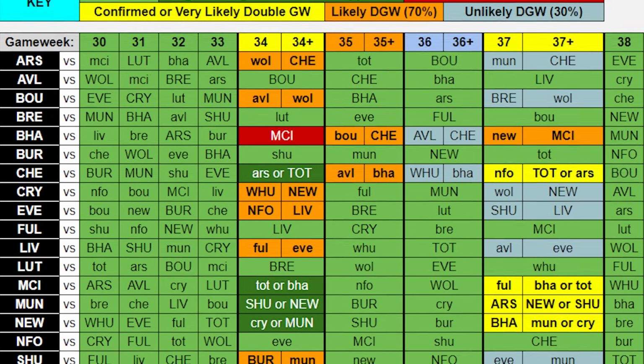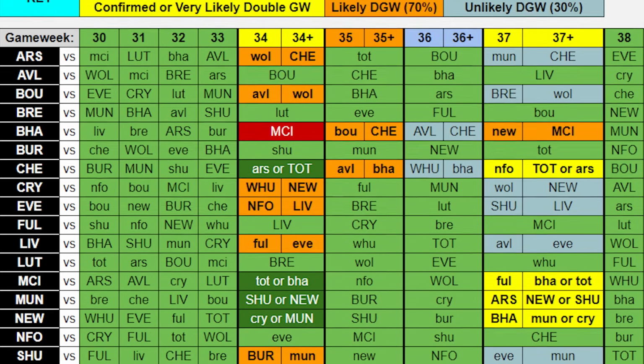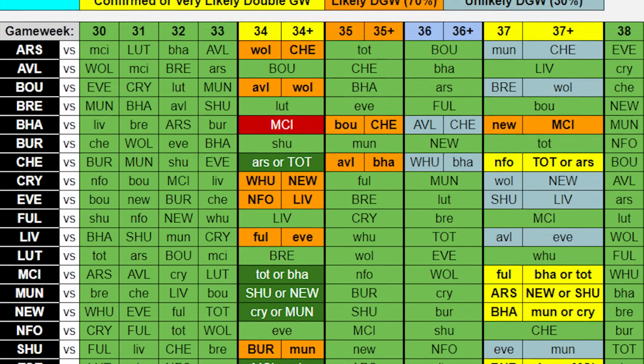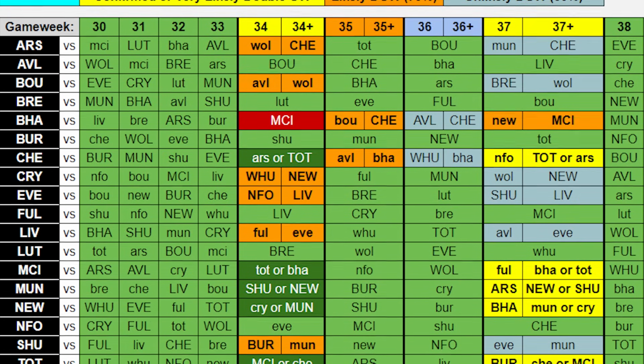You've also got Bournemouth, who could face Aston Villa and Wolves away. Now, Brighton are the only team that could blank from now until the end of the season. So their fixture against Man City is likely to not go ahead, and therefore Brighton could be the only team that blank. But they would have 2 doubles later on this season to compensate.